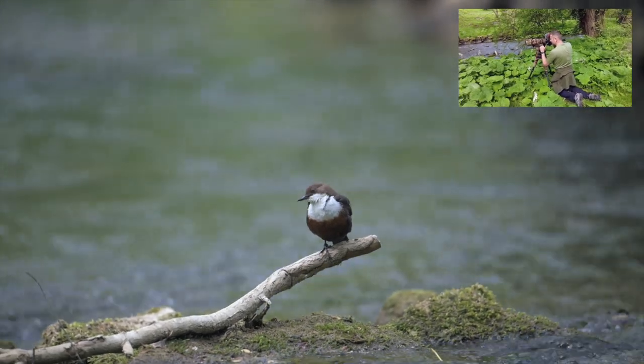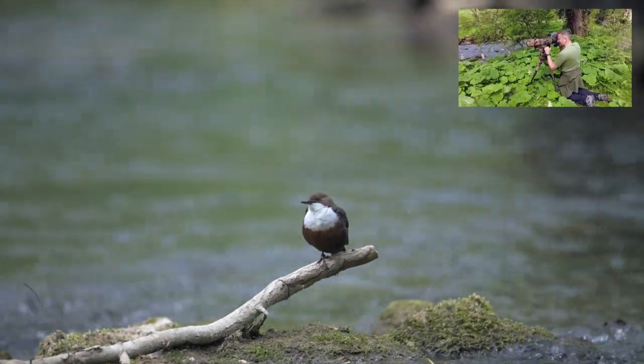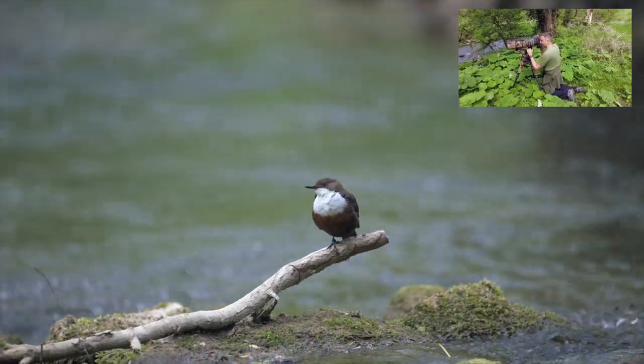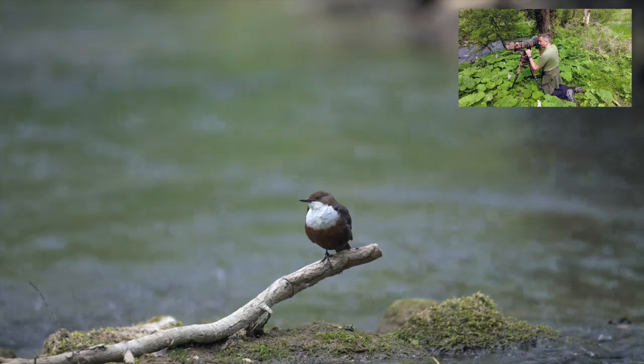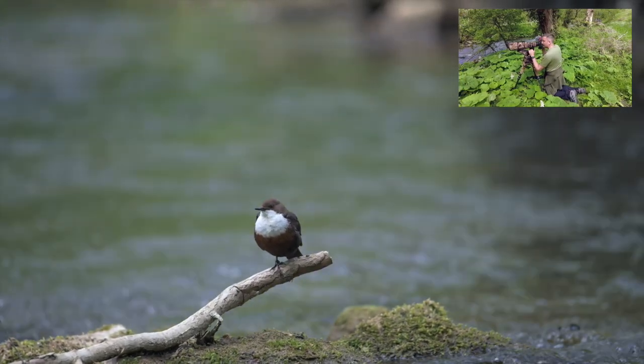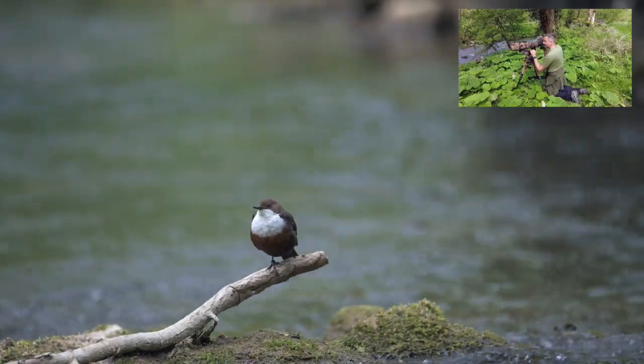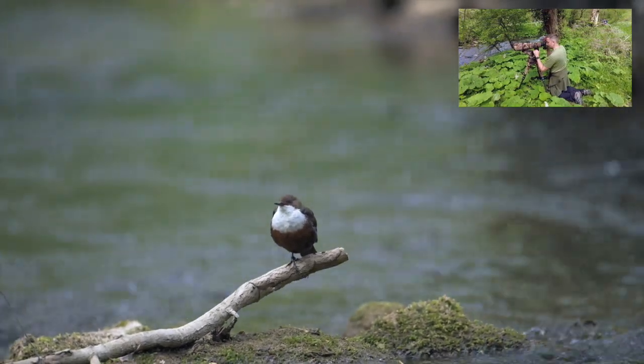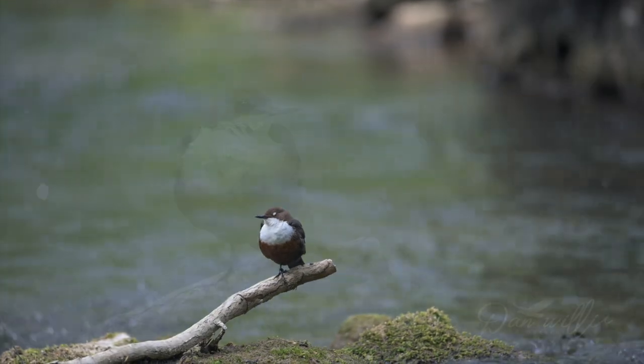So what we've got here is our dipper, sat on the branch, minding his own business. Now the footpath is very busy, so I'm hoping that as I'm recording this, people recognise that I'm recording something and stay away. It might just give us a little bit longer to get some photographs.